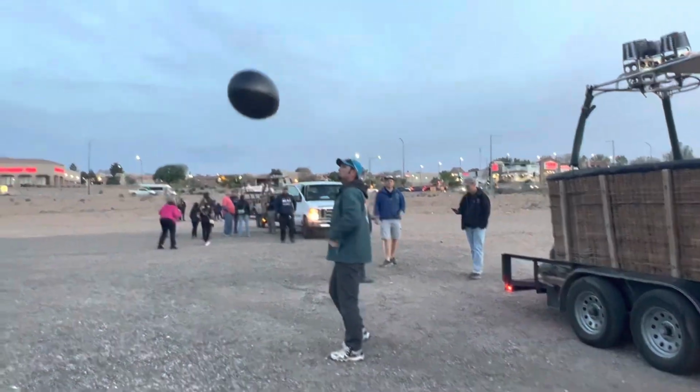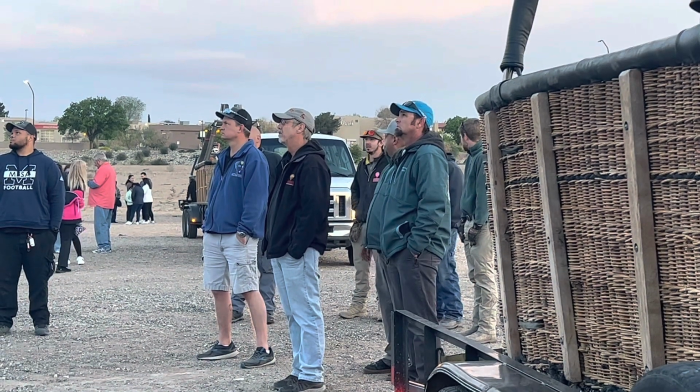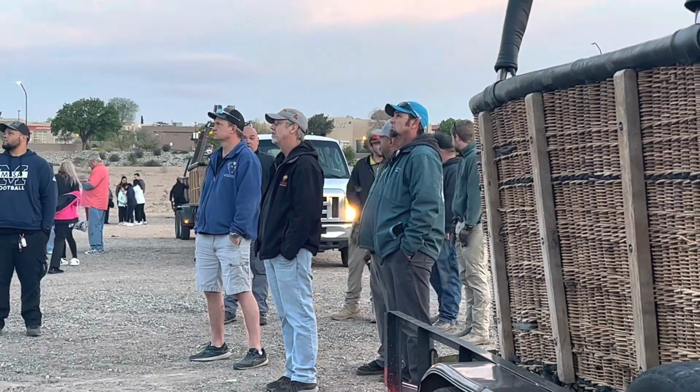Dictator travel path. You are here, dot. We're analyzing the flight path for the balloon.